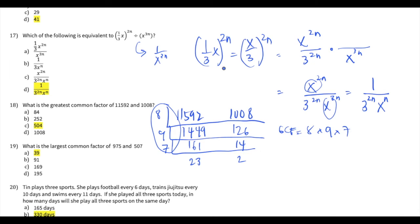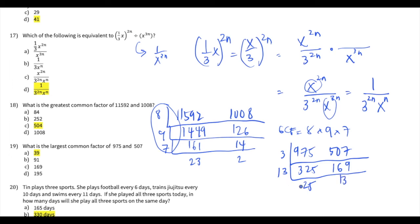Number 19. What is the largest common factor of 975 and 507? So, pareho lang sa ginawa natin sa taas. Kunin lang natin yung GCF niya. We have 975 and 507. Divisible sila pareho by 3. Here, magiging 325. Ito naman magiging 169. Ito, divisible to by 13. And if you check, divisible din ito by 13. It's going to be 25. Ito naman, 13 squared is 169. Okay? So, ang GCF natin dito is 3 times 13, which is 39. Letter A.